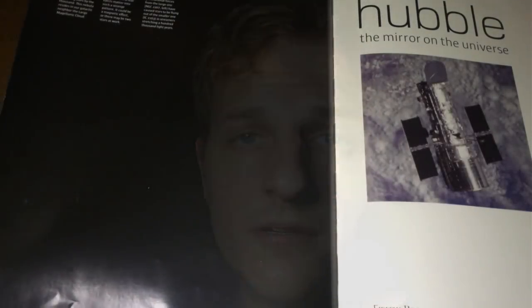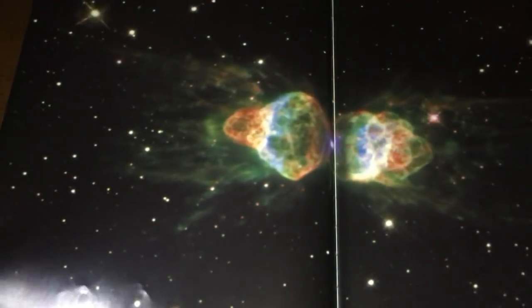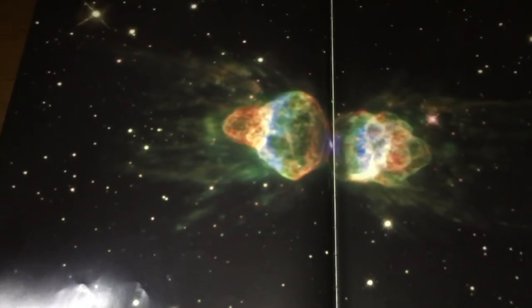And then we have the planetary nebula Menzel 3. It's well named as the Ant Nebula. No one knows why the central star ejects matter into such a strange pattern. Could be a magnetic effect, but there may even be two stars at work here. And of course this book is from the early 2000s, so some of the pictures are a little pixelated, but we can still get the gist.